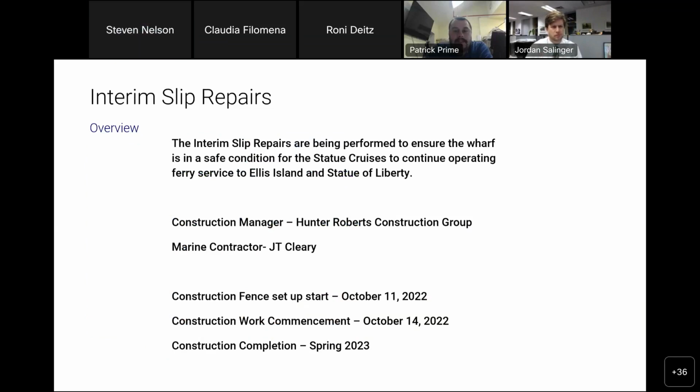As Steve mentioned, we mobilized our contractor, JT Cleary, down to the battery this morning, actually. They have about 6 months worth of pile repair and pile cap repair under the substructure of the existing wharf to restore capacities to slips 1 and 2 for use by statute cruises while we're doing the overall construction on the first phase of the LMCR project. With the start today, we're looking at about 6 months and spring of 23 completion.